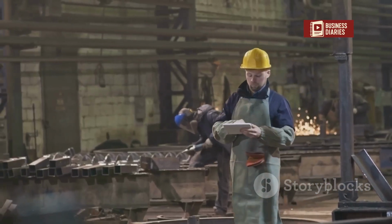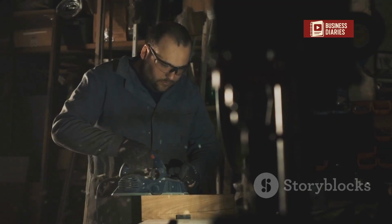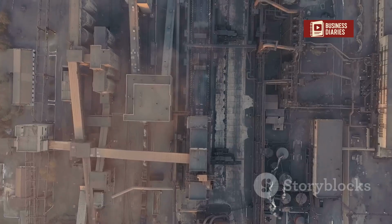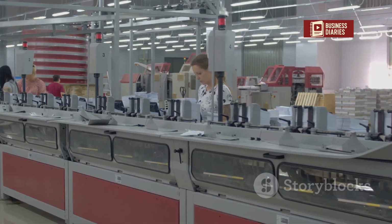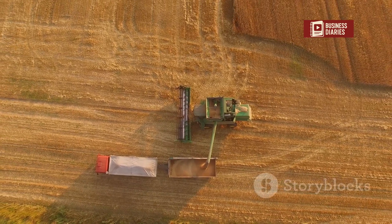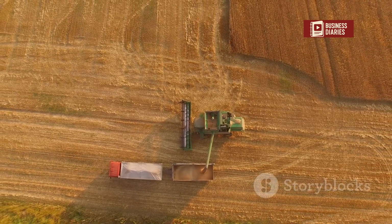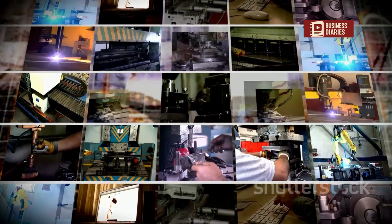So who are these producers we're talking about? It's not just some chap in a shed tinkering with widgets, though he's probably in there somewhere. We're talking about a vast array of industries. Manufacturing, obviously, cars, computers, clothes, biscuits, you name it, but also mining, agriculture, the people growing your spuds and digging up the stuff that makes your phone work. And crucially, it also includes some service industries. So it's a pretty broad church, this producer business.